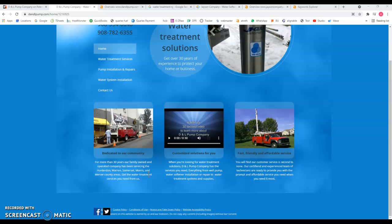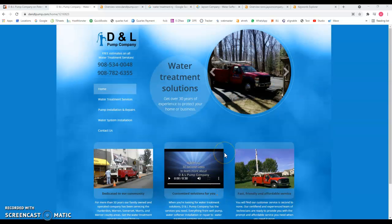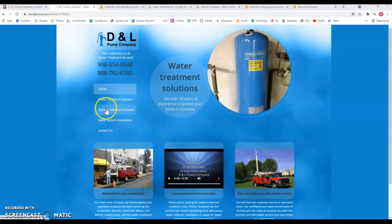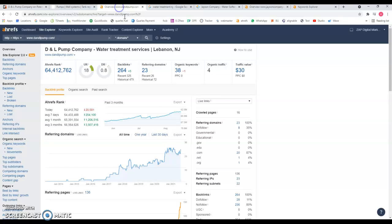Now, these keywords have to be placed in specific areas of your website so we can start tracing them. So that'll be for the homepage, and same thing for the sub pages. I see water treatment services here. Let's take a look really quick. Yeah, definitely have more content on here as well. And you got to make sure that, like I said, keywords are very, very important here.